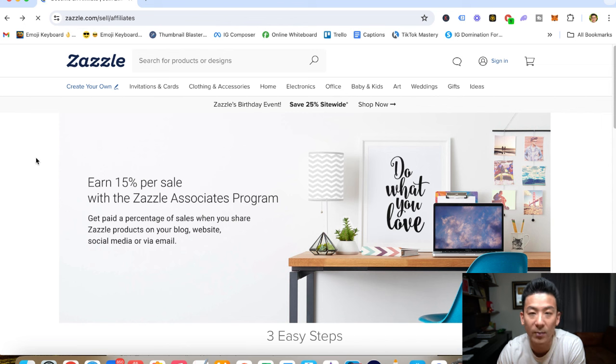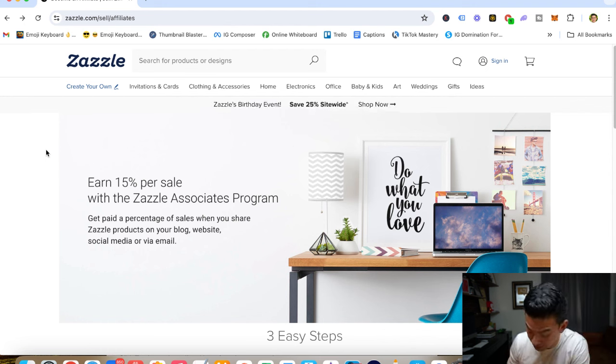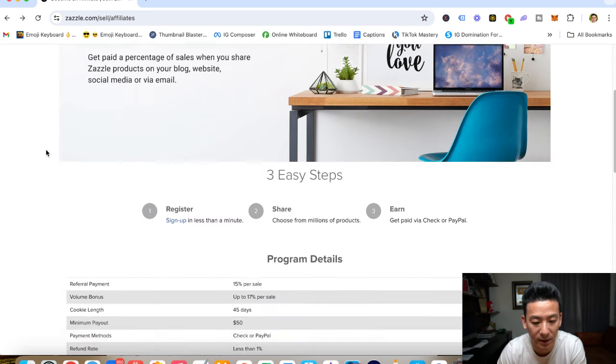Now, the question is how much money do you make from this? Well, you make 15% per sale. So it just depends on how much the items cost. If it's a $5 card and you make 15%, how much is that? $5 times 15%, you will make 75 cents. So it depends on what you're selling. Some things are cheaper than others. Generally the things on Zazzle aren't super expensive unless it's a very high quality piece of art. So this particular game is more about volume in general, okay? And we'll talk about it a little bit more.